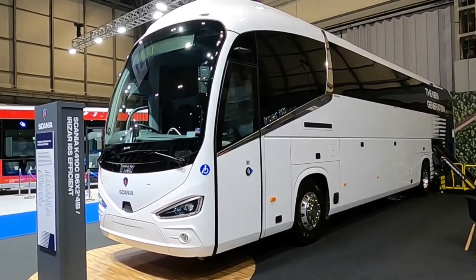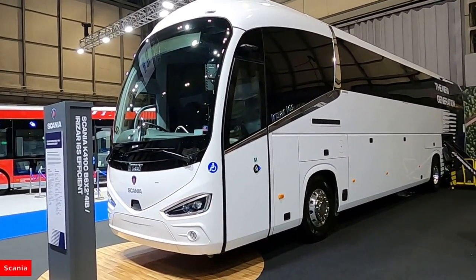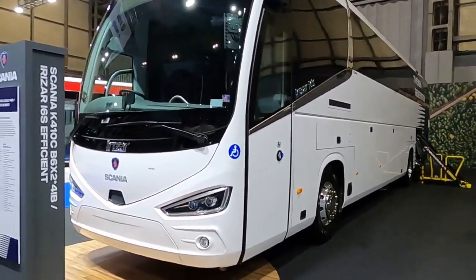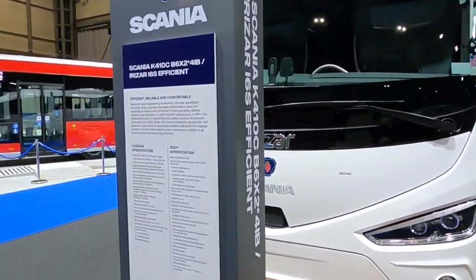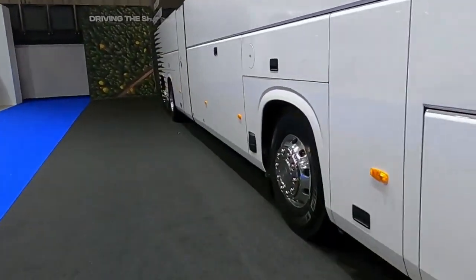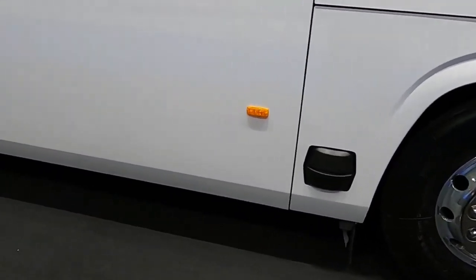Then we have a Scania K410C V6X2 on an Irizar i6S body. Rear wheelchair lift fitted. Side protection sensors.